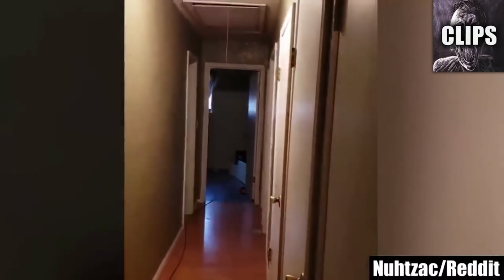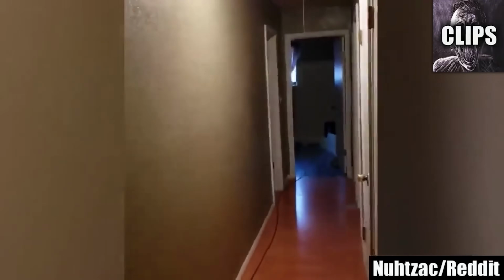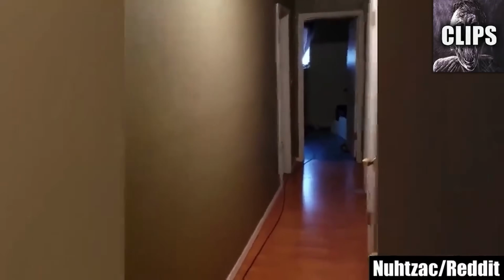One is right next to the guy and the other is at the end of the hallway on the left." According to Nutzak, you can see the light switch nearby turn about halfway down, which, as the redditor writes, would be impossible to recreate. Next, it flicks off entirely, turning the hallway light off. This one you can see as clear as day.